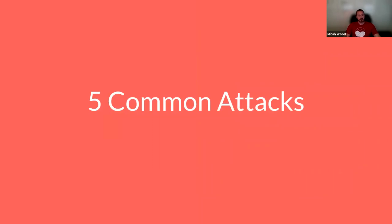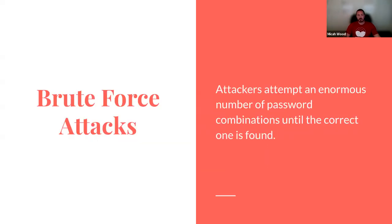So I want to walk through some of the different attacks. These are not all the attacks, just some common things that we see a lot. I'll do my best to explain these as simply as I can. The first is what we call a brute force attack. A brute force attack is basically where someone, usually using some sort of program that they've written, will automatically and systematically guess passwords and attempt to use them on your website over and over and over again, until ideally they figure out your password and then they can log in.